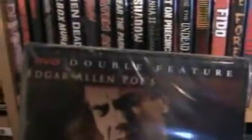But here we go. DVD double feature with Edgar Allan Poe, The Telltale Heart, and Wes Craven's Chiller. The only reason I got this is because I wanted to see Wes Craven's Chiller. People tell me it's not good, or it's kind of cheap. I guess so, because it's in one of these crappy 2-packs.